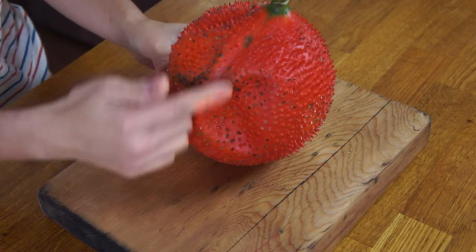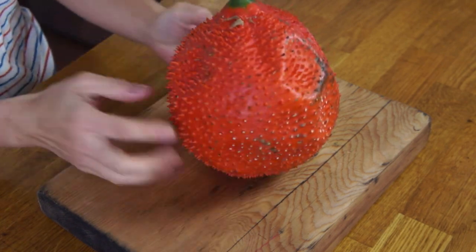Okay, let's go ahead and cut our cochinchinensis gourd. So I ordered this and it arrived in 2 days. I have to say, it doesn't look like a prime example. It's a bit dented and a little bit dried. I hope this is a good example inside.